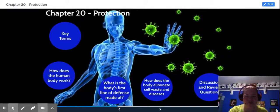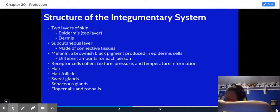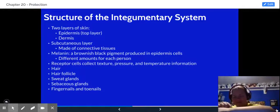Going to talk about the first line of defense, which is the integumentary system. It is made up of two layers. The epidermis, which is what you see here, the layer of skin, is made of epithelial tissue. The bottom layer of skin inside is called the dermis, and that contains the connective tissue, the muscular tissue, some epithelial, and your nervous tissues. So it's extremely complex.